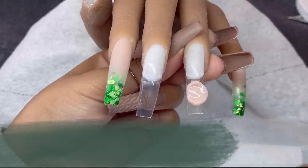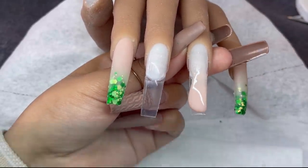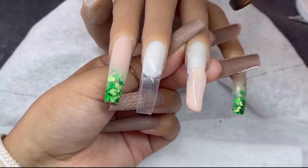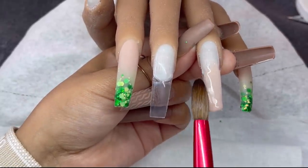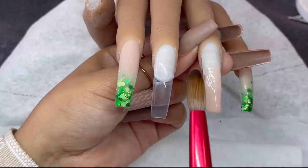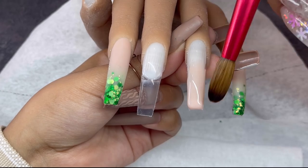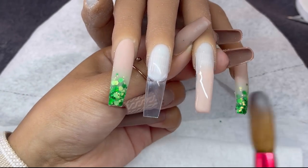I'm taking Peeky Nude once again and applying that on the ring finger and the middle finger. I'm taking a medium-sized bead of acrylic and applying that near the tip. And then I'm going ahead and patting it gently into place and starting to blend it out. Very, very light patting motions helps kind of place that where you want to without putting too much effort into it. This product is very, very blendable, very easy to work with.